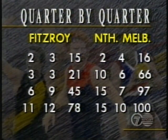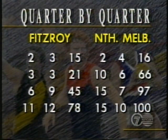Well, North Melbourne skipped away and led by a long way, 45 at half-time, 52 at three-quarter time. Then they came to a halt, no goals in the last quarter, while Fitzroy kicked 5, and the final margin was 22 points in favour of North Melbourne. Longmire and Allison each kicked 3, Tudor and McCarthy kicked 2. For Fitzroy, Matera kicked 4, Lyon and Ruse each kicked 2 goals.